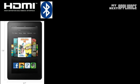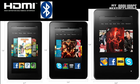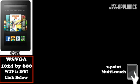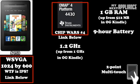First, they got a much-needed hardware upgrade. They all have HDMI out and Bluetooth, and there are two sizes, a 7-inch basic or high-end model, and an 8.9-inch Wi-Fi or LTE model. On the outside, the basic Kindle Fire looks exactly the same, including the low-res screen. But on the inside, it has a better clocked OMAP 4430, 1GB of RAM, and a 9-hour battery.